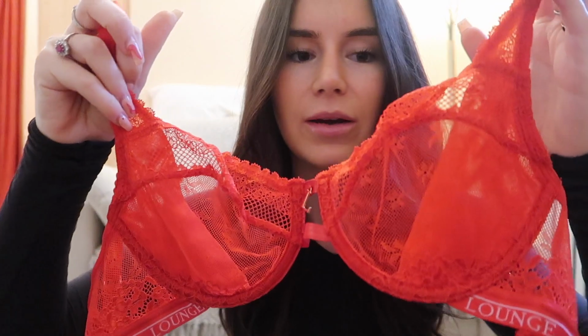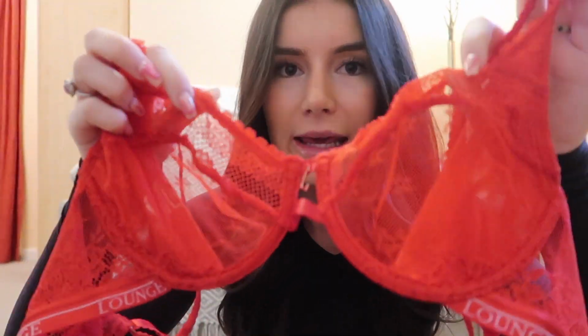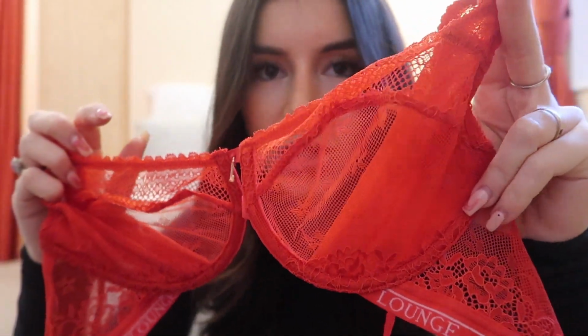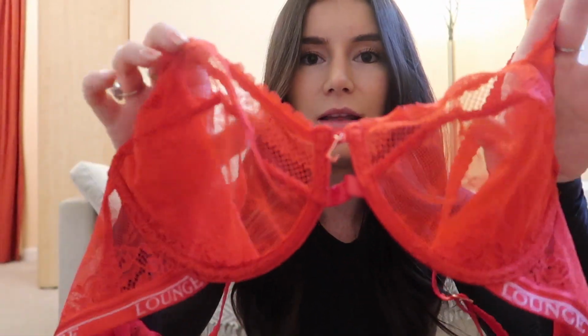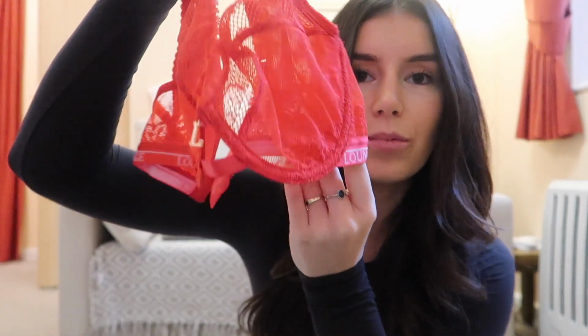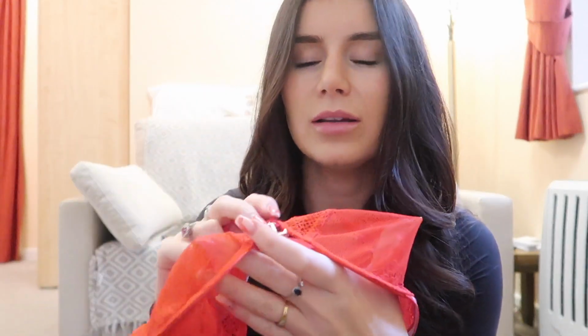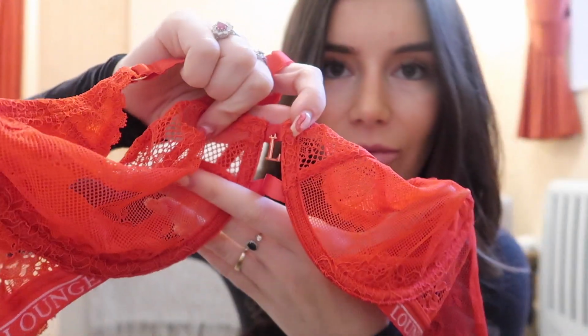I love it. It's very, very sheer at the front here, but as you can see at the sides, it's got an extra mesh panel in there, so it's only really see-through here, kind of like the silk balcony set that I showed you at the start. The branding at the bottom, just around like that, and then the clasp at the back. One of the things that I really like about this one is this little triangle cut out at the front. There's not many bras from Lounge that have that, and I just think it looks really, really nice.